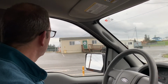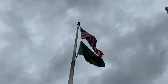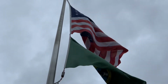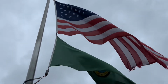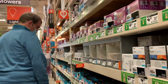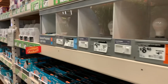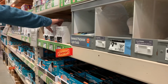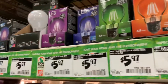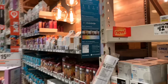$40? $40. $21. Woohoo! We want a couple of low wattage bulbs and then a 60. That'll be super bright. You have to be careful, because there's three of them when you turn them on. Those are cool.